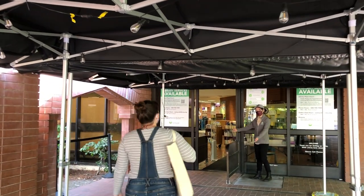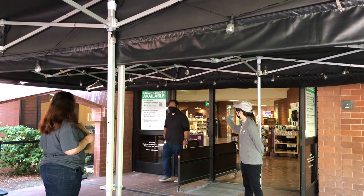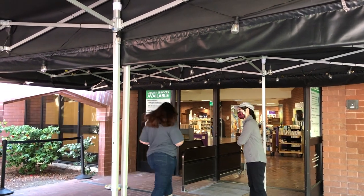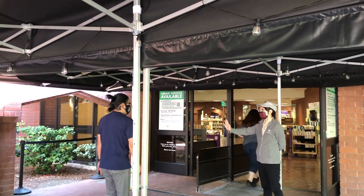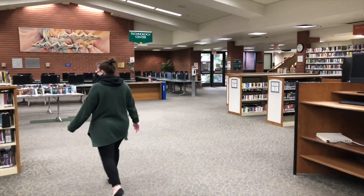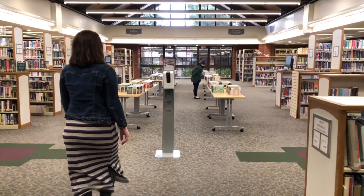When you come to the library, you may be able to walk right in. But if the building is at capacity, there may be a line. Please wait 6 feet apart from other library visitors and you'll be let in shortly. Once you're inside, you're free to browse and borrow materials.